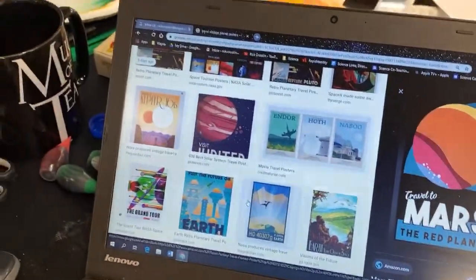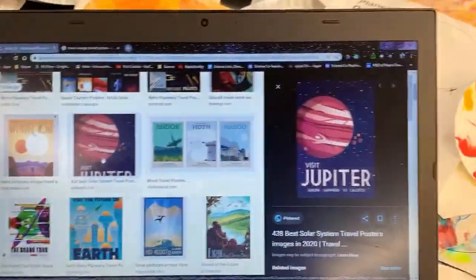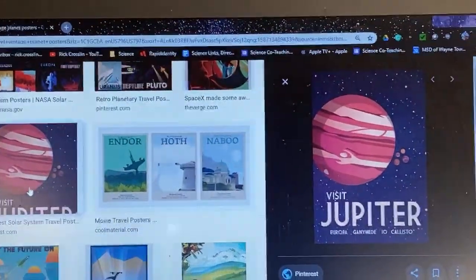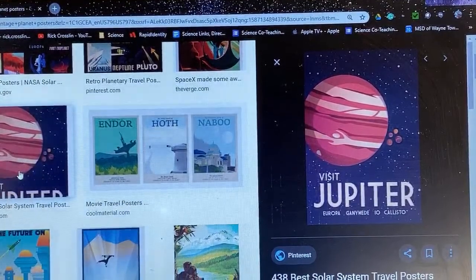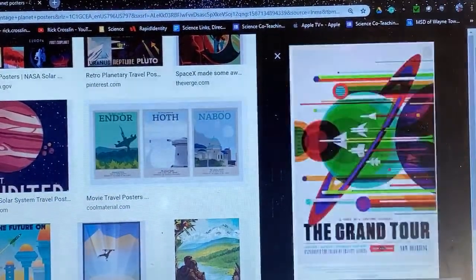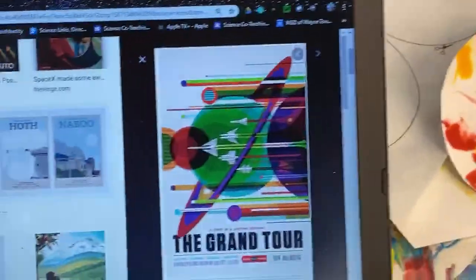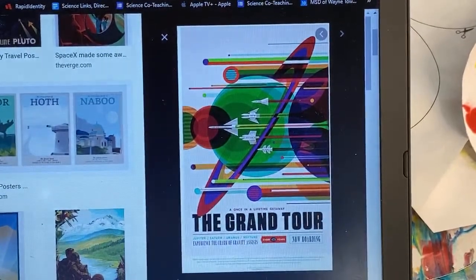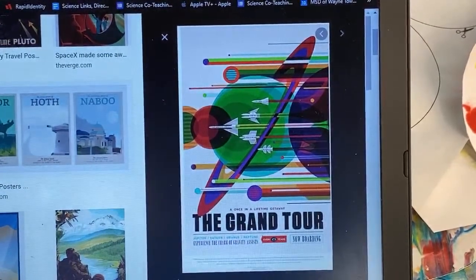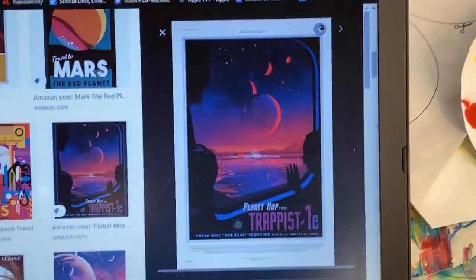Or maybe you'll do Jupiter. Check out Jupiter here. Maybe you'll do Jupiter, planet Jupiter with a red spot. It's a gas giant. Or maybe there's so many, maybe this is a good one. Remember I told you about the grand tour that was done by Voyager? Maybe you'll do a grand tour. So look up vintage space posters to give you some ideas. And some of them are so cool. I like to look at this one.